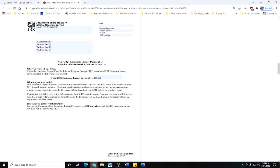So keep this letter for your tax records. Yes, it's legit. Okay. All right. So I'm going to continue reading here. I'm moving the mouse here. It says why you received this letter. Under the American Rescue Plan, the Internal Revenue Service, IRS, issued you a 2021 economic impact payment or payments for the following total amount. Then here it says total amount 2021 economic impact payment or payments, and you notice it says here $0.00.